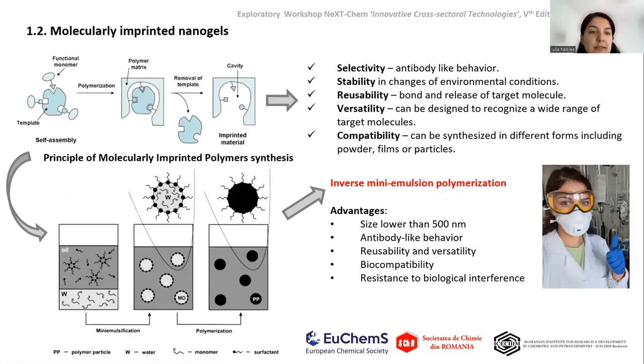In order to create this kind of devices, I used the molecular imprinting technique. It was chosen because it has a very high selectivity, stability, reusability, and compatibility with this kind of application. The main principle of molecular imprinting is based on the formation of cavities in a polymer matrix with an affinity for a chosen template molecule. In my case, the chosen template molecule will be the S1 receptor binding domain. After the removal of the template molecule, the final functional material can be used in processes of recognition and binding in different domains. That's why in my study, I applied this molecular imprinting technique for an inverse mini emulsion polymerization process in order to obtain molecularly imprinted nanogels.